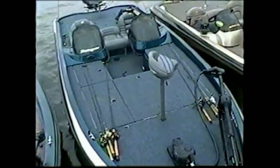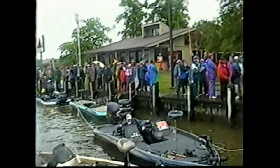This is Kurt's boat. Getting ready for the weigh-in now. Looks like he's got a good sack. Waiting to get a bag in line.